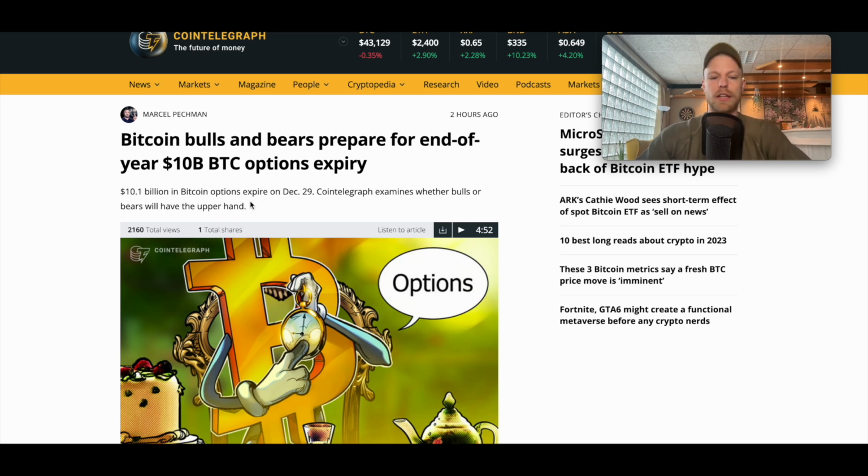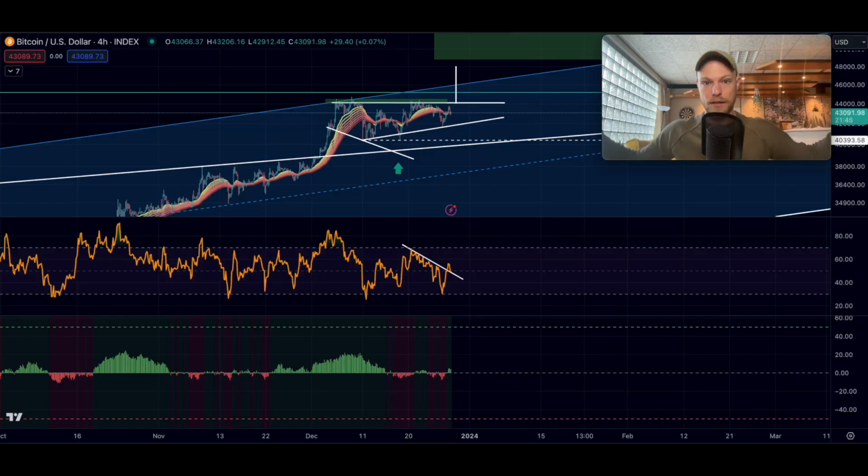I'm not really sure if that's going to be the case, and it's very difficult to predict the direction, but what we often see when such a big amount of money is expiring, which means that basically a lot of money is leaving the markets, is a lot of volatility in Bitcoin. So it doesn't predict the direction, but it does predict volatility.